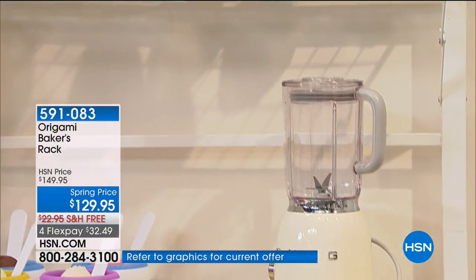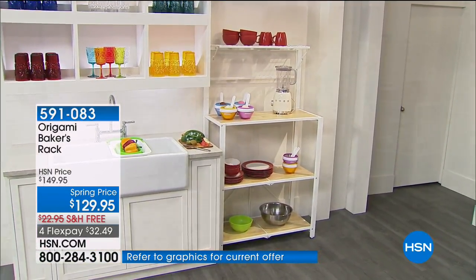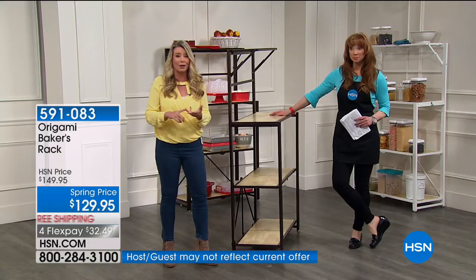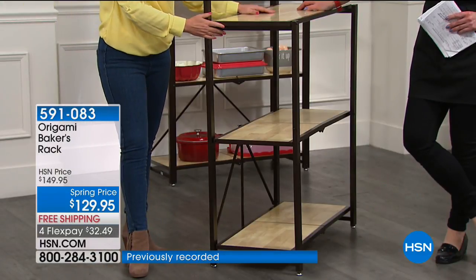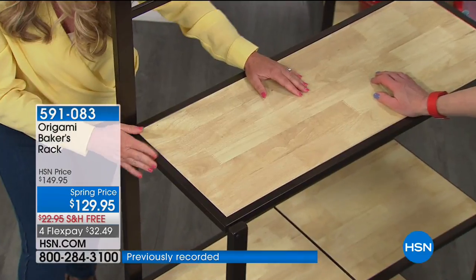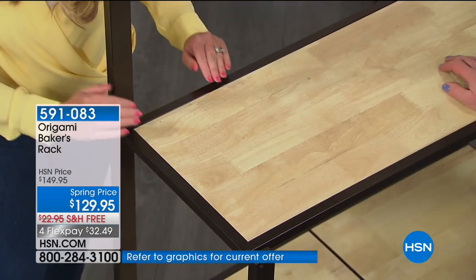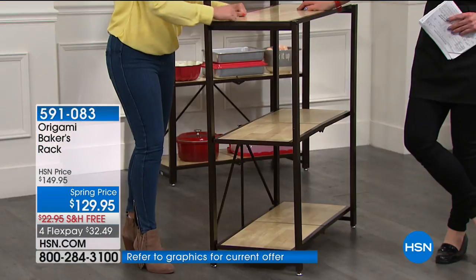gorgeous oak. You've got that powder coated steel. What does powder coated steel mean? It basically means it's not gonna get hurt. It's not gonna chip, it's not gonna corrode, it's not gonna rust. But this is that footprint that we love so much about this item in particular. It's only 16 inches off the wall, but each one of these wooden planks is gonna hold 75 pounds worth of weight. So super, super strong and sturdy.